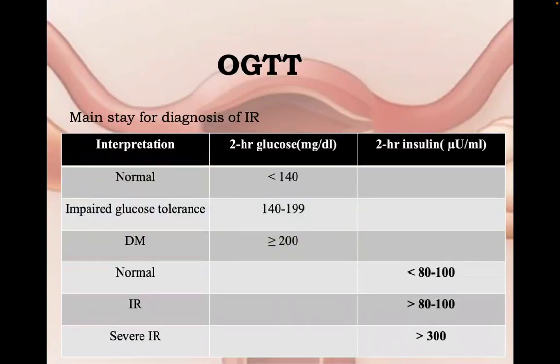What we do in OGTT is we give the patient a glucose load, and 2 hours after that, we see how much of the glucose has been metabolized by the body. That is the basis of OGTT. We want to see how resistant that patient is to insulin, which is why it is known as insulin resistance. We see whether the body can release enough insulin to metabolize the glucose which has been given. So that is the mainstay for diagnosis of insulin resistance, OGTT.